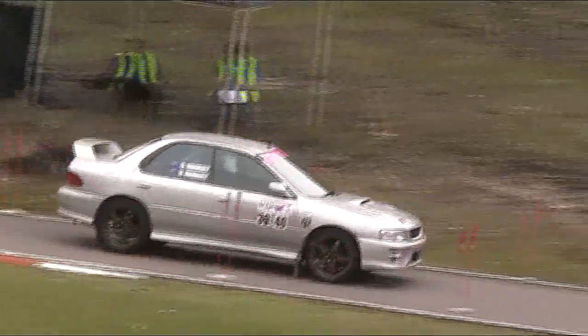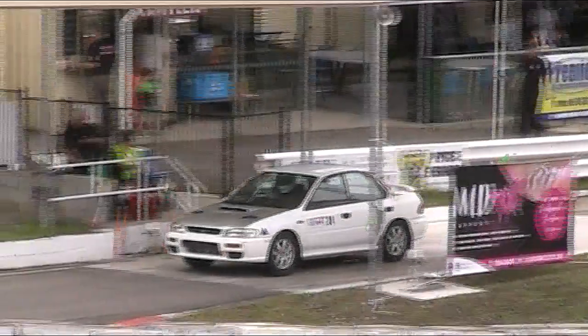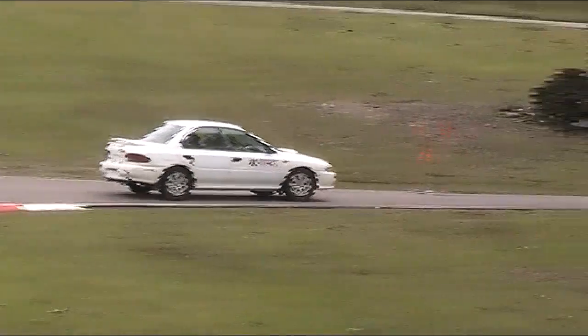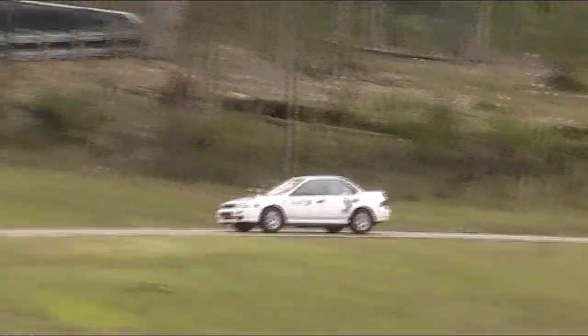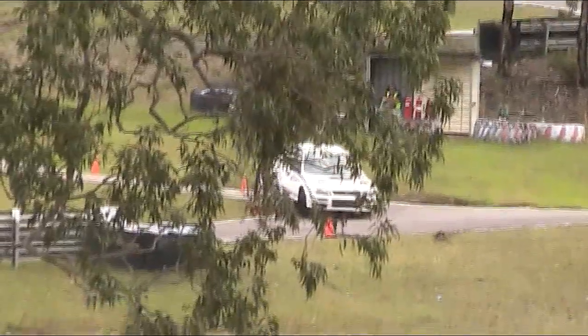Distinctive sound of these turbocharged Subarus. Oh, yet another Subaru here. Very popular machine for these sort of events, right through the rallying as well. Great to see this sort of event being run. I should imagine it's quite a challenging event to do. Another conservative approach around there.